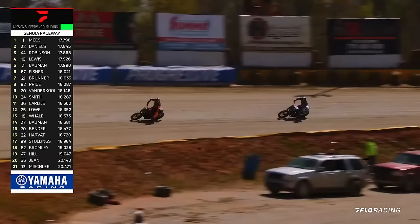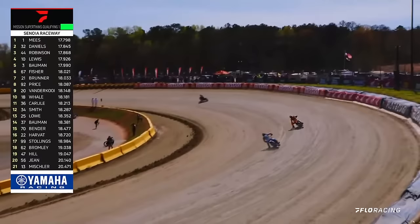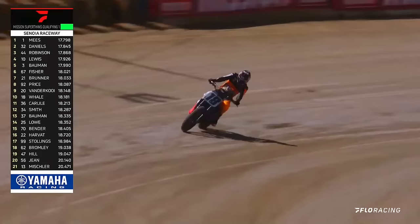Max is currently 13th quick in this round. Right behind him is the 25 of Ben Lau, the Holly Hot Rod. He is currently 12th, as Kobe Carlisle jumps up to the 11th spot. Now Max Whale jumps up to 10th on that last lap.